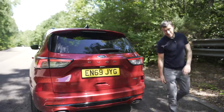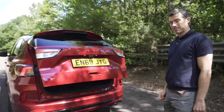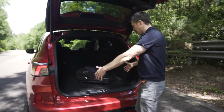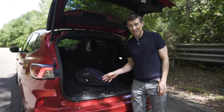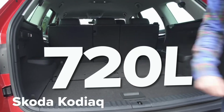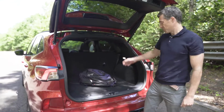Now, high specification versions of the Kuga have hands-free opening for the tailgate. Oh yeah. And the boot is actually a decent size. It's going to be fine for most people. The fact is though, it's smaller than that of its key competitors. A Skoda Kodiaq does have a bigger boot. You can slide the chairs forward to make it big if you need to, but you can also do that on lots of this car's rivals.